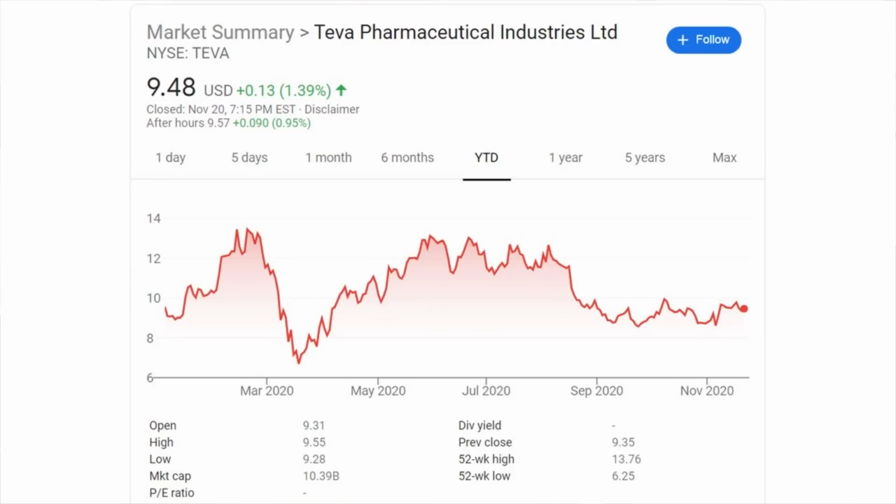Berkshire Hathaway holds about 50 million shares of Sirius XM, valued just over $320 million. Next up is Teva Pharmaceuticals. They trade under the ticker TEVA and are currently at $9.48 per share. Now, these guys have had a bit more of a volatile year. Currently, they are down about 30% from nearly $14 highs.